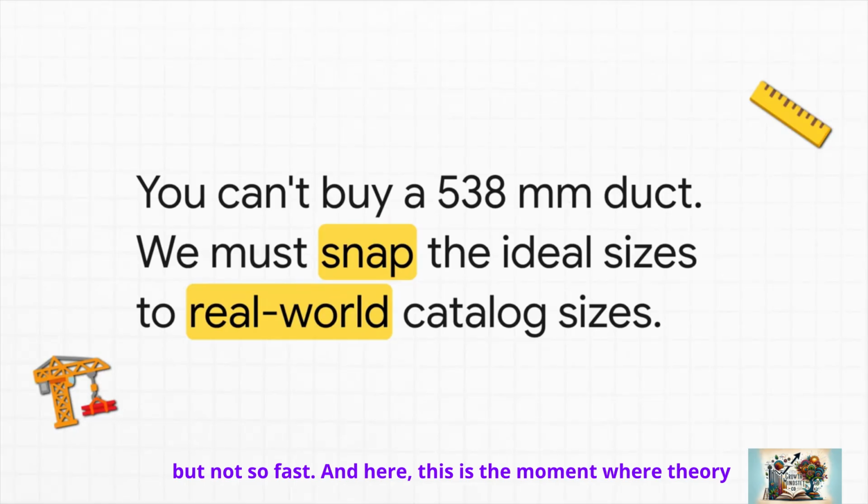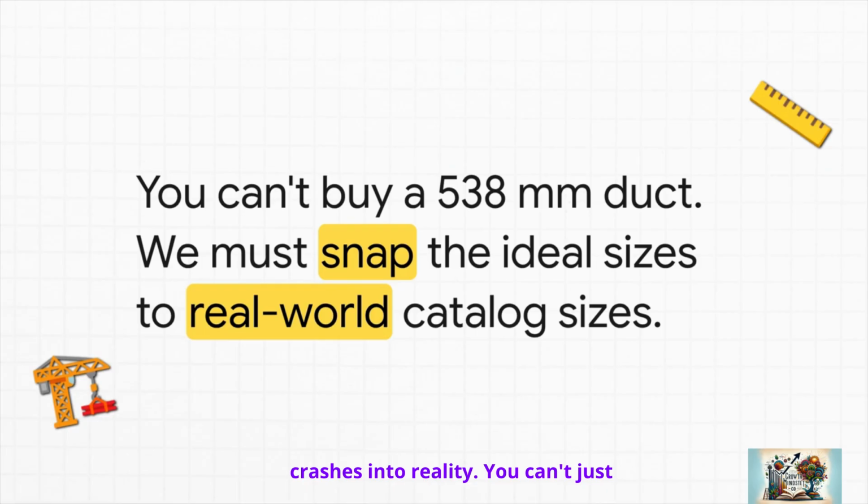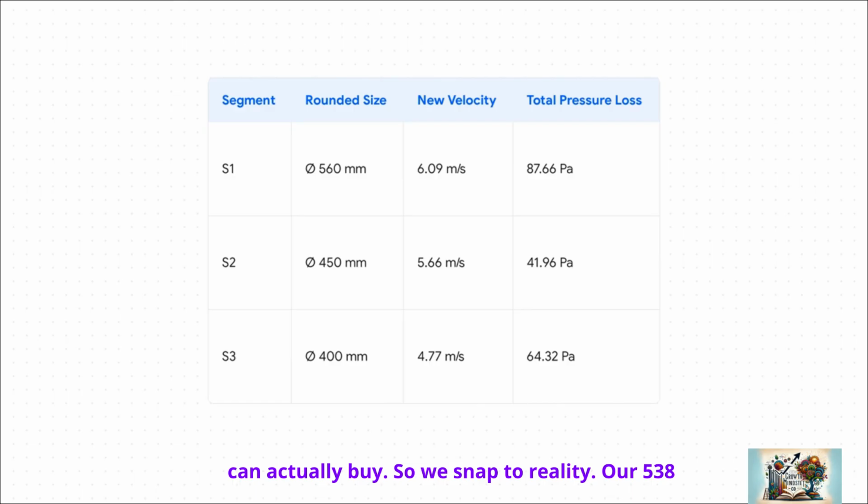And here, this is the moment where theory crashes into reality. You can't just pick up the phone and order a 538 millimeter duct. It doesn't exist. Fabricators make standard off-the-shelf sizes. So the engineer has to take their perfect answer and snap it to the closest size they can actually buy. So we snap to reality.